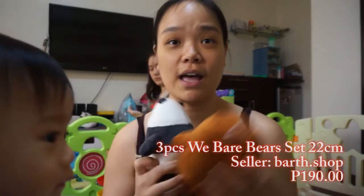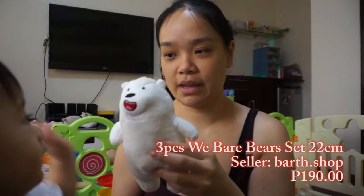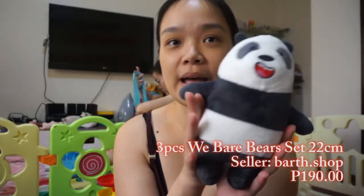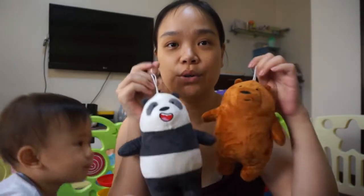So, I got some stuffed toys na We Bare Bears. So, here's Ice Bear. And then, this is Grizzly Bear. And this is Pan the Panda. So, ang binili ko, yung medyo maliliit lang. Meron yung mga bigger stuffed toys, like sa Miniso, ganyan. Kaya lang, they're quite expensive. And since I wanted more decoration, I just thought na ilalagay ko na lang yung budget sa ibang mga decors. So, ang binili ko yung mga maliliit. These were very inexpensive. Set na siya and it's, I believe, less than 200 pesos. So, 3 na piraso yun.